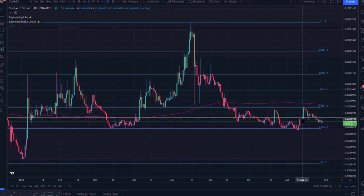EngineeringRobo has been bullish for XLM against Bitcoin since the 13th of August of this year, and even through this very aggressive rejection off of the 0.382 line and this multi-week downside against Bitcoin, EngineeringRobo has stayed bullish on price action, suggesting a perhaps aggressive break upward.